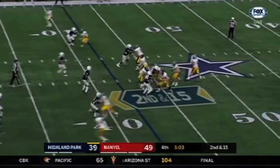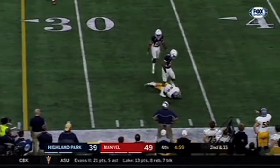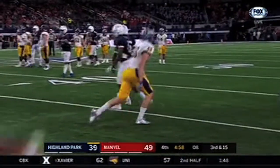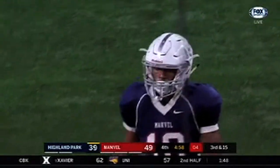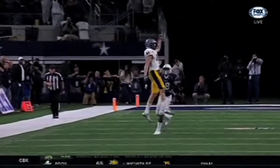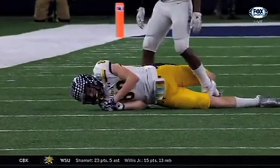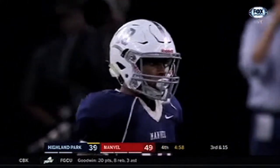Second down and 15. Jones flings it out, incomplete. Sauced takes a hard hit. Pass thrown high and incomplete. And again, that's that battle, Trent Gordon and Sauced going at it. Yeah, Sauced jumps up. The ball's thrown to the inside. Gordon is coming back. He's going to make a play on the ball and comes in with a pretty big collision there. And now third and 15.